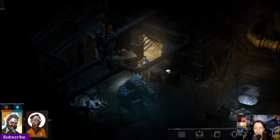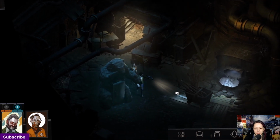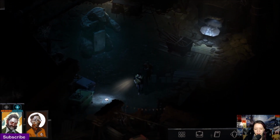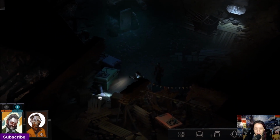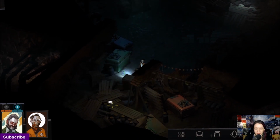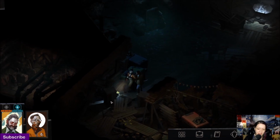So here's my thing. I want to go back up these stairs because we didn't finish looking through that room, but I'm also really curious about the other stairs as well. I'm torn, but I'm trying to head towards the other stairs. Failing.